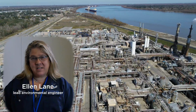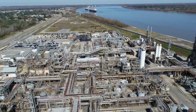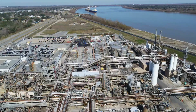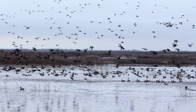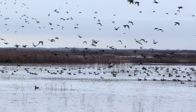I serve as the lead environmental engineer, and one of the major things that I do here is work to protect our license to operate this plant in South Louisiana. And we do this by working to comply with all environmental regulations and permits that we have.